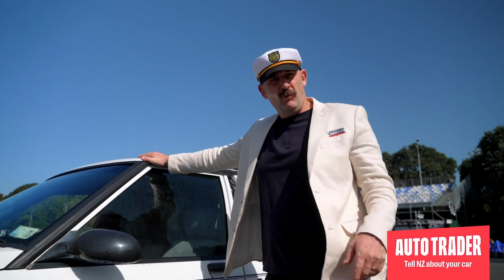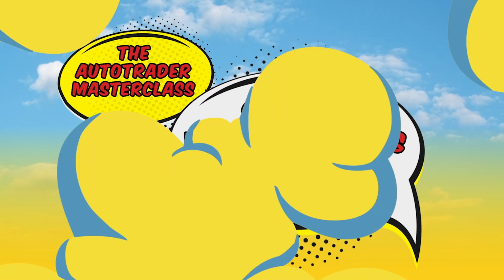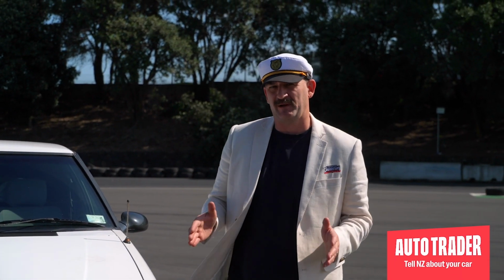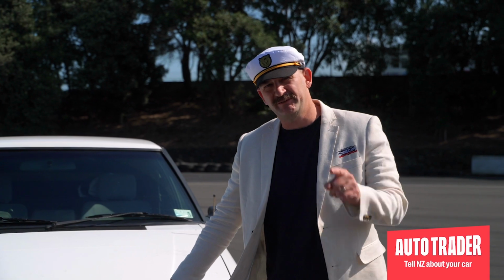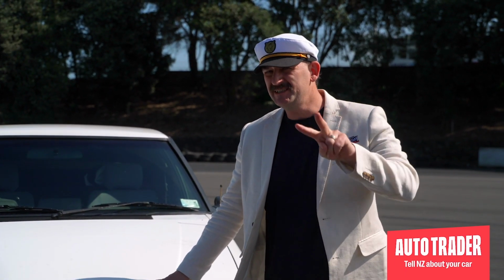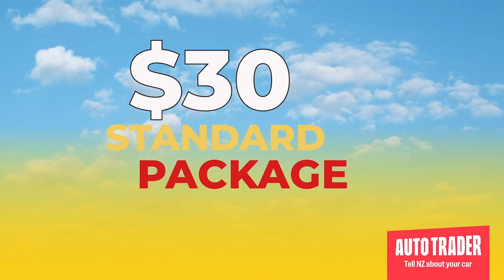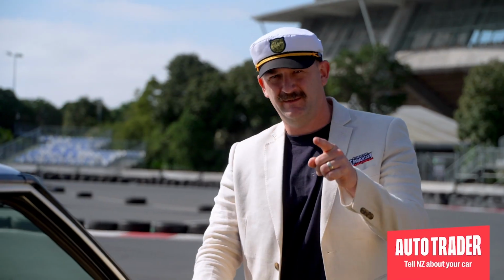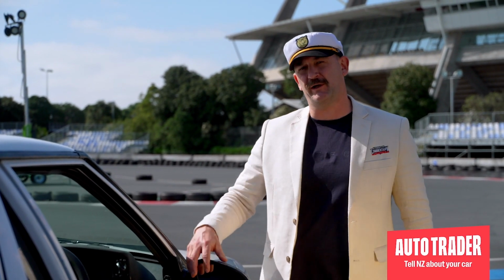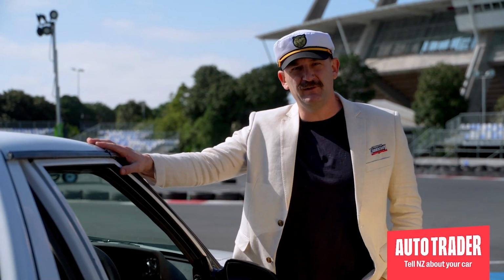Step 5. What package is best for you on Auto Trader? This is where Auto Trader simply is the best and simplest platform to flick your motor. Just one flat fee. No percentage rubbish, none of that. Plus, just 2 packages to choose from. There's the $30 standard package and the $50 premium package, and that is the maximum you will pay. You won't get stung with any fees after all your hard work. Plus, it stays online until it's sold and you can make as many edits as you like.